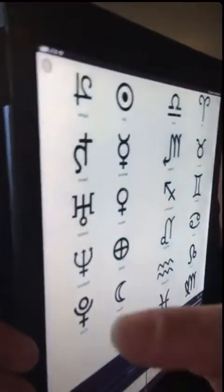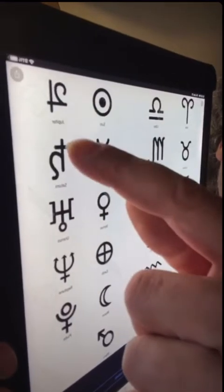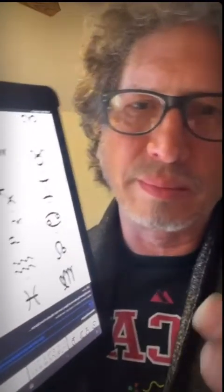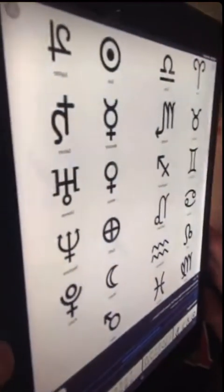Now see, Saturn, there's an S and a T, and there's sort of a lowercase r. Just remember this is backwards. And there's also an N, like a lowercase n. So Saturn's like one of the easiest ones. It looks like it says the word Saturn if Prince wrote it.